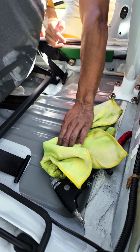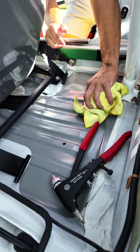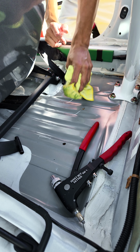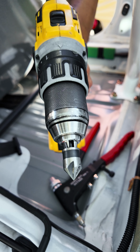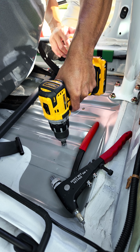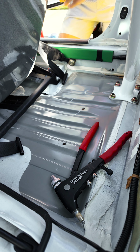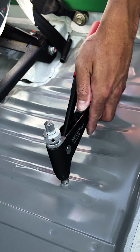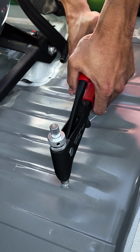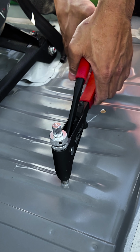Get your rag, wipe it down. This is just to grab all the shards. I'm not like grabbing them. Now we're gonna use one of these right here, countersink tool, just to clean it up a little bit. Pretty. Now we take our riv nut setter, drop it in there, and then lay this guy in. Make sure you just do it enough to where it's snug.